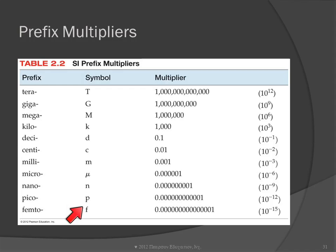Notice that the symbols correspond to the first letter of the word. But we have 3 that start with M. There's mega and milli and micro. Mega makes the unit bigger. Megabucks, mega means a million. So megabucks is $1 million. Mega is a capital M. It's a big unit, it's a big M. Milli makes a unit smaller. It's 1/1000th. Milli is a small m.